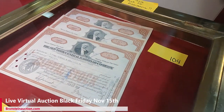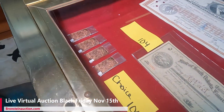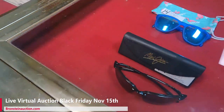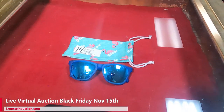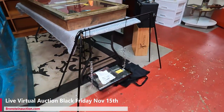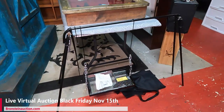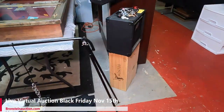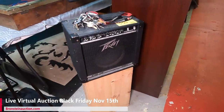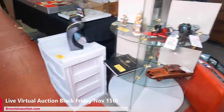And Jen. All right, so we have the Federal Reserve notes, the stock notes. We have solid copper. We have sunglasses, authentic Gucci glasses. Bringing it on over here. This is a suspension cooking set for over a fire. How cool is that? That's brand spanking new out of the box, guys. We have this really nice PV amp. And we're going to bring you on over here.